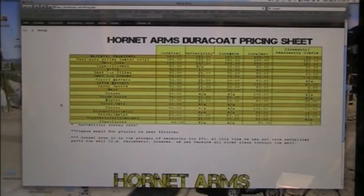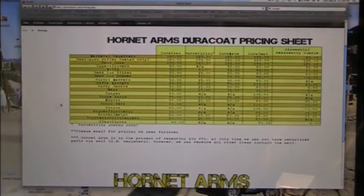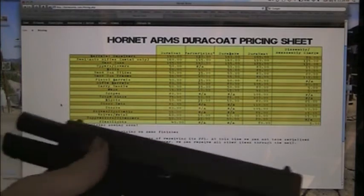As far as sending weapons to us, right now we are still in the paperwork process, the never-ending paperwork process of obtaining our federal firearms license. Until we get that, we cannot receive serialized guns, which means your lower receiver, whether that be your pistol or your rifle. We cannot receive a serialized item, but we can receive everything else. So if you've got accessories you want painted, if you've got slides you want painted, here's a Glock I'm getting ready to paint up.